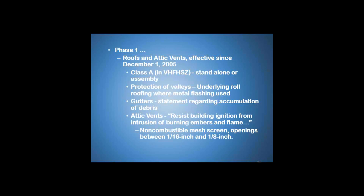Gutters, there's a statement regarding gutters. We'll talk about gutters in a minute, so I won't discuss that right now. And then there is language regarding attic vents, and the attic vent language is that the vents must resist the ignition from intrusion. It must resist entry of burning embers and flames. So it's resist, not prevent.